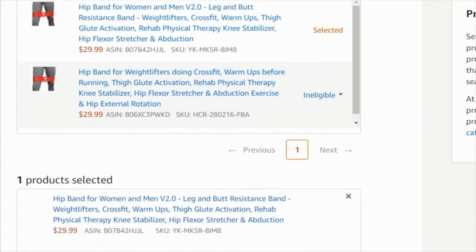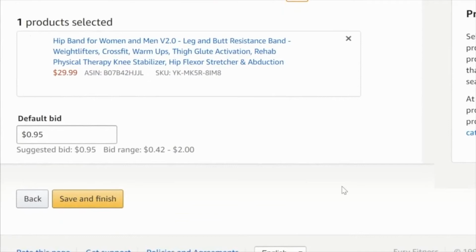Now the next thing we need to do is actually suggest a default bid. So what this means is every time someone clicks on our advertisement to buy it, what's the maximum amount that we're willing to spend? Amazon is suggesting 95 cents. I usually like to start off lower because we can always raise these bids. So let's just make this 50 cents.